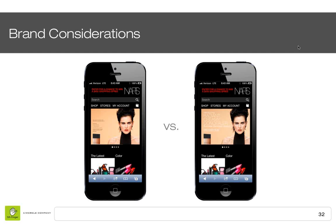You can see this here with the NAS website, where if you look on the left-hand side, there's an example where we've dropped the desktop hero image onto the phone. You can see the fonts are not readable on the phone. That image on the desktop is a very large image, and they like to have the fonts a certain way with a certain amount of white space around them, which is really great for the brand.